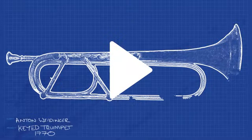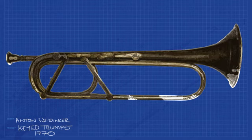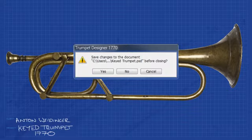Is there not a faster way? One idea, a few years later, was a new kind of trumpet with keys, sort of like you get on an oboe. And it sounded, well, awful. Let's move on.